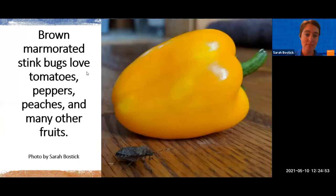So I'm going to talk really briefly about another kind of insect. It is called the brown marmorated stink bug. Brown marmorated stink bugs are not quite established in Florida yet. They're an invasive species in the United States, and they love all sorts of soft-bodied fruits like tomatoes, peppers, peaches, apples, pears, pretty much any soft-bodied fruit they love.